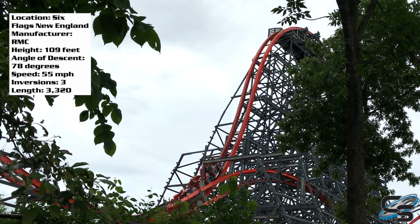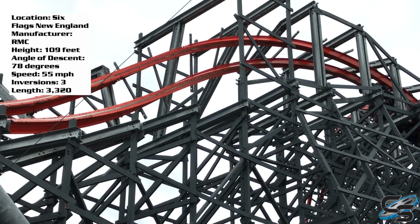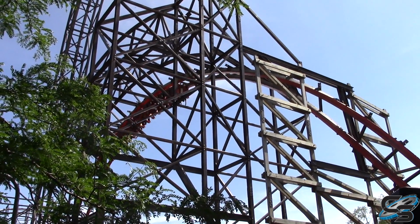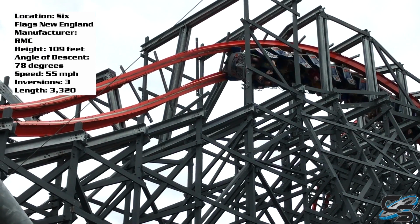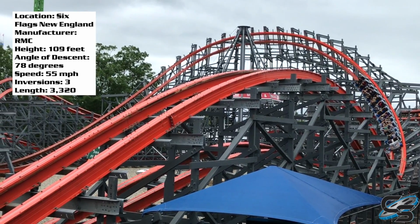So following that, we have 3 inversions on this ride. 2 of them are 0G rolls, and one of them is the 0G stall. And this is actually the only one like it in the world. There are other stalls out there, like there's one on Goliath and one on Twisted Colossus. But this one is kind of unique because of the way it flips you. It's like a temporary stall. It does this right after that big overbank, and then you are aggressively flipped back around.